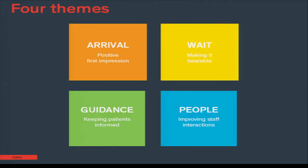So this led us to taking a more holistic approach to tackle the issue of violence and aggression in A&E departments. So we decided as a team to focus on the more common non-physical acts of violence and aggression. So we worked to develop solutions that would deliver a better overall experience to visitors and hopefully eliminate some of the common precursors to acts of violence.